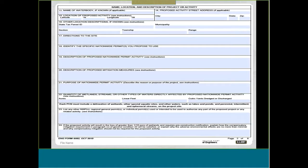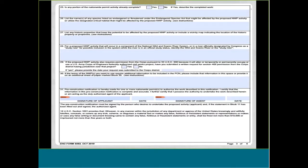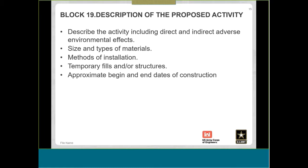But if you're familiar with the old form, you can see here that there are quite a few additional blocks to be covered. And some of the information on these blocks is generated by your agency correspondence. So it's not necessary to fill them all out if you have that correspondence that has that information. No need to waste your time going through that. Let's see, and then I do want to talk about some of the blocks that have been issues in the past as far as the information that's provided.